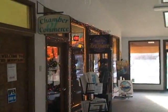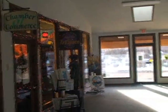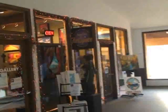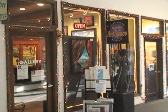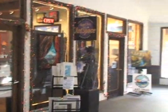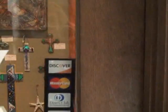And now we are inside the atrium. You can see the first business on the left is the Chamber of Commerce. Next up, with all the lights around it, is the ArtSpace Gallery, and you can see the gallery kind of spills out into the atrium here. And there you go, there's the opening entrance and the open sign on the gallery in the atrium. And we're going to go on up to the door and go in. We'll keep it going here.